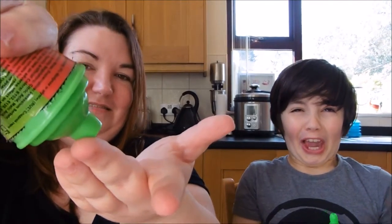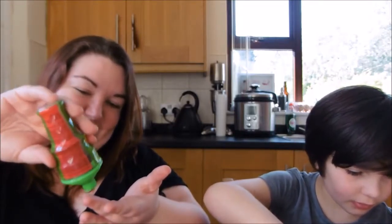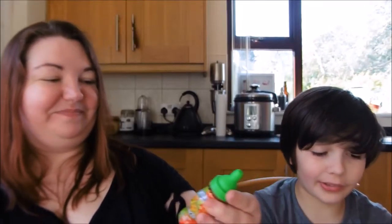Wait, what? I think with this one, because it's already there, you sort of squeeze it out. Yeah, that must be the strawberry. Wow. Oh. I think this is extreme as well. It's nice, but really sour. It only seems to be the strawberry one that wants to come out today. Do you maybe twist it? Very sweet, very sour, very sugary. Abigail doesn't like it that much now.